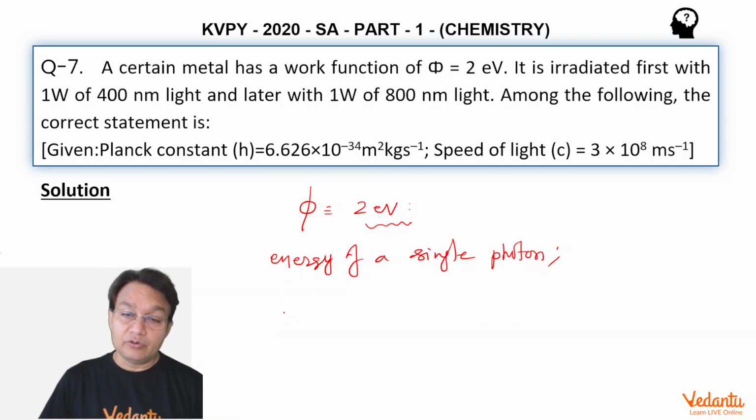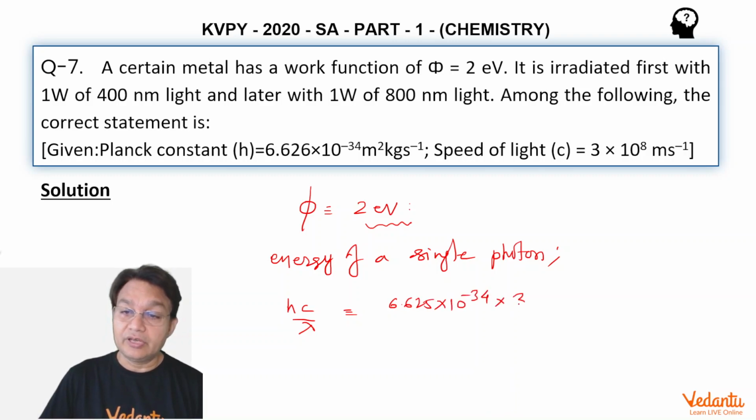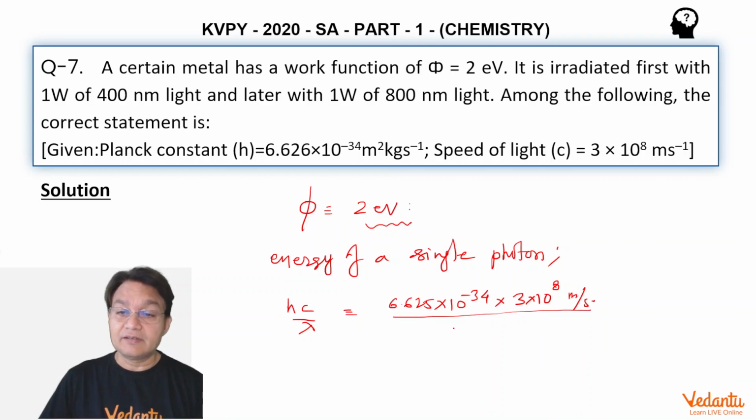To get this, we need to find hc by lambda, which equals 6.625 into 10 to the power minus 34 into 3 into 10 to the power 8 meters per second, divided by lambda, which is 400 and 800 nanometers respectively. So we'll have to do this. Obviously, we are going to get this energy in terms of joules, and we can convert it into electron volts by dividing by 1.602.